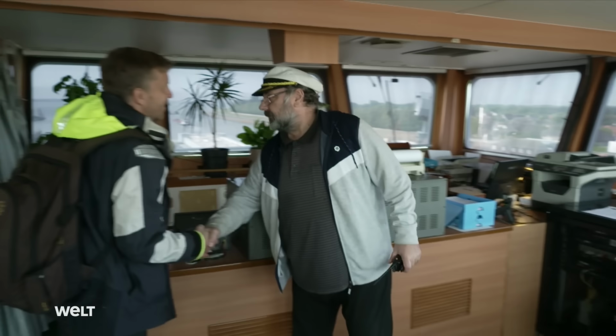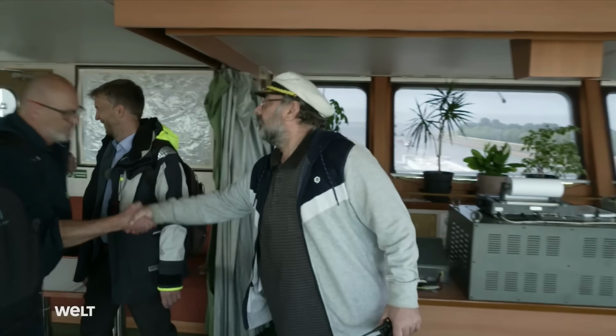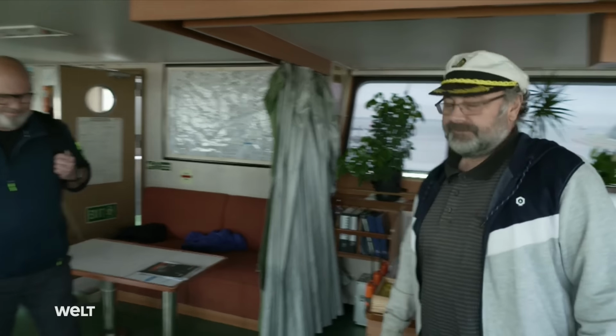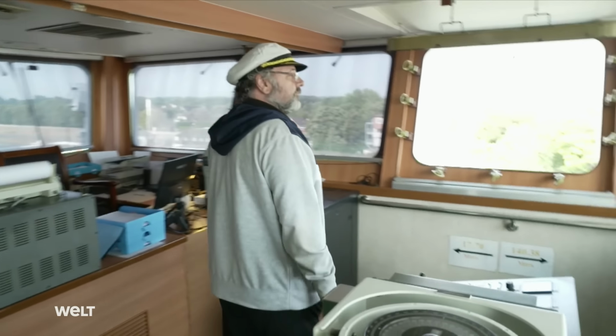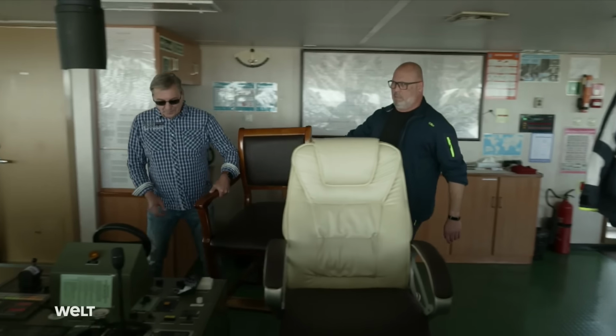Good morning. Buenos dias, senor. Good morning, Captain. Assalamu alaikum. Hello, Captain. Good morning, Captain. Captain Rolandas Matutis receives assistance. Because the waterway is so narrow and winding, there are specially trained canal helmsmen for the Kiel Canal.